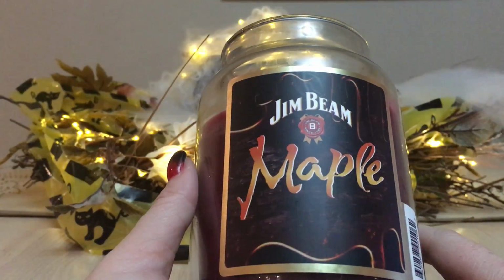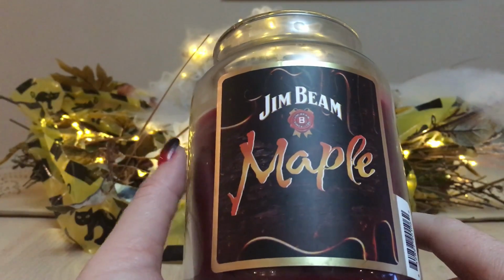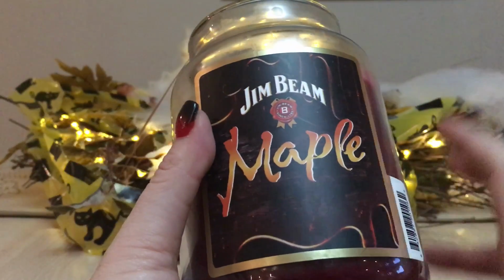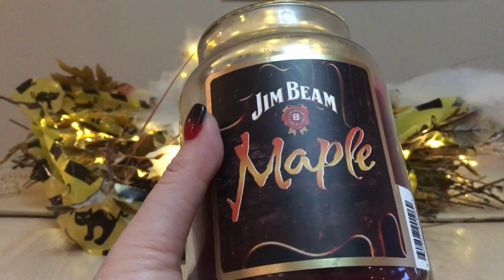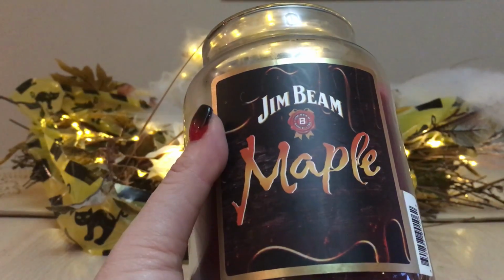But let me tell you, this scent changed my mind completely. I still find it very sweet on cold, just to sniff this. But there's something about this. First of all, the strength is 10 out of 10. It's like throw mama out of the house. It is strong, but it's got the mapley, the caramelly notes.